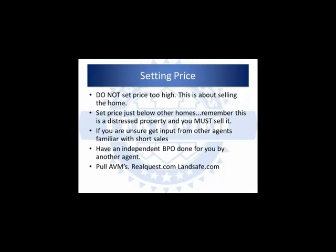So long as they don't have to drive around to the other houses and take pictures, they have all that. Obviously, they're going to do that anyways. But as far as typing up the BPO, it's nice because it just takes them 5 minutes to upload all the stuff and put it in.